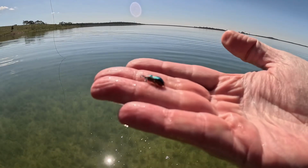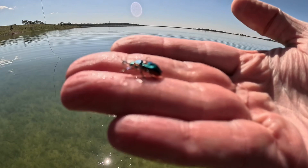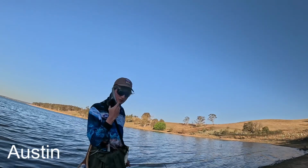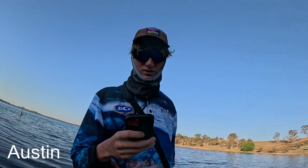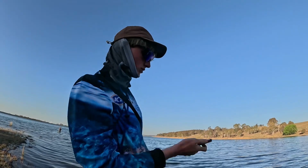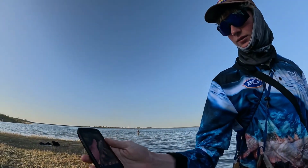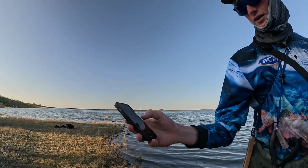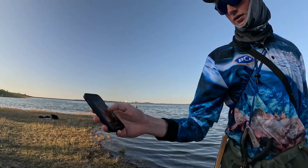There you go, another one of those beautiful beetles. Hey, what's your name? Austin. Austin, what have you just caught? Nice tiger trout. It was over at the rocks though. Well done. Just a little one. Fantastic. And released, eh? Yeah, released. You can see that was a picture of it. Well done. Yeah, thank you.